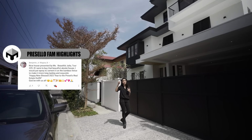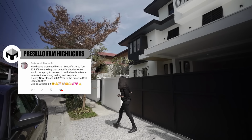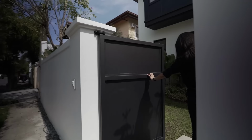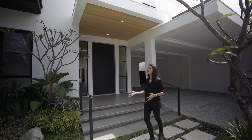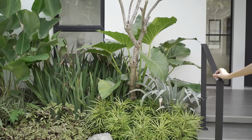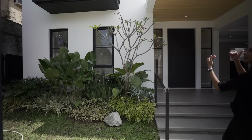Ang ganda na. Okay, so you have here your vehicle gate, but let's go through the pedestrian entrance. Right here. So the first thing you will see is a pathway that will lead to your main entrance, which is this really striking, simple, elegant main door. So you have four steps going up with a very minimalist handrail, mind you. Garden space on your left, this beautiful and layered facade, and then access to your four vehicle carport, which is practically covered.